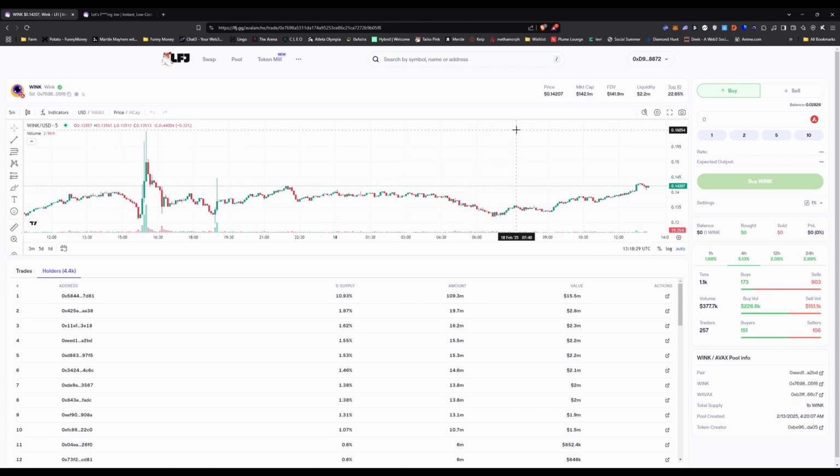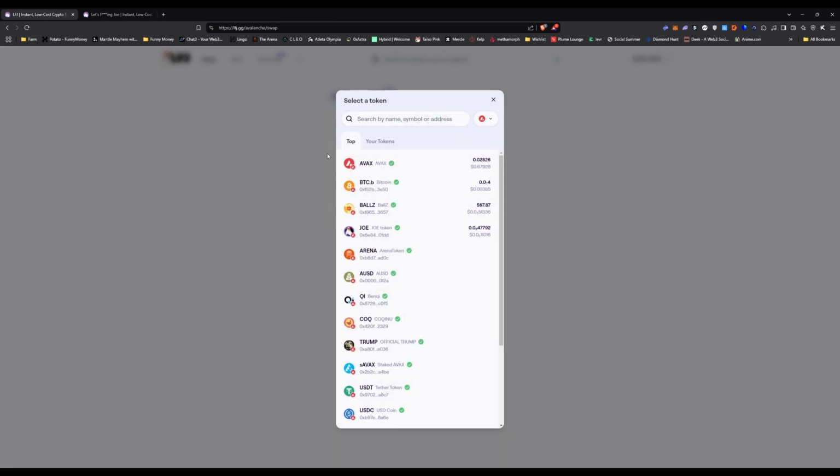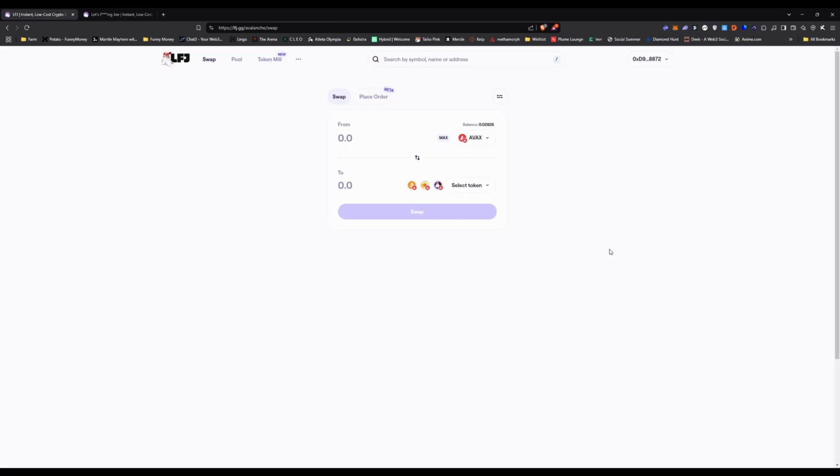Also, the last one, a little TLDR: you can swap across multiple chains. It works across top chains: AVAX, Arbitrum, BNB, Base, and Berachain. That's really good. So that's pretty much my overview of the new trading terminal and screener. It makes finding and trading tokens smoother than ever.